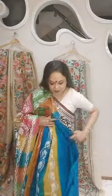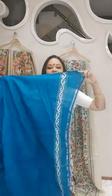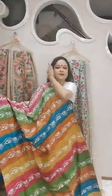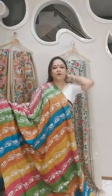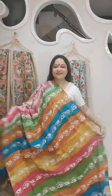The blouse piece is an unusual shade of turquoise. Okay, this is the blouse piece. Now I'll just show you how it looks, the whole dye part. This is the dye part of the whole sari. Tussar, favorite fabric for all our customers. Tussars.